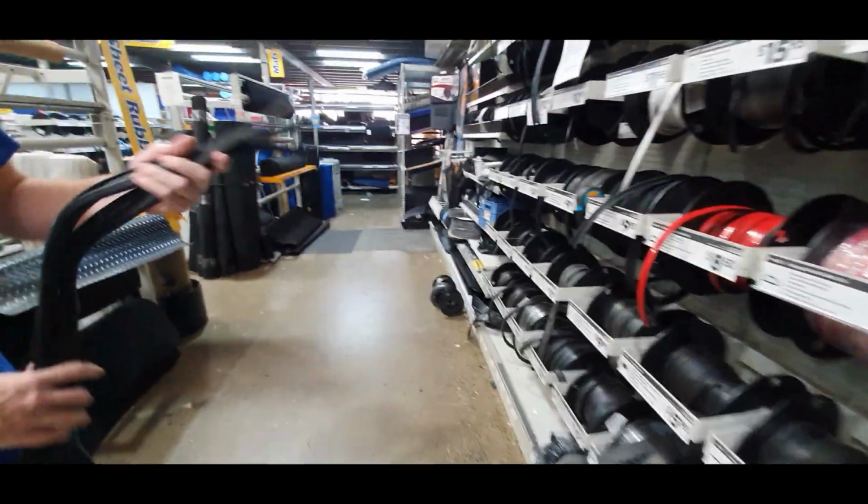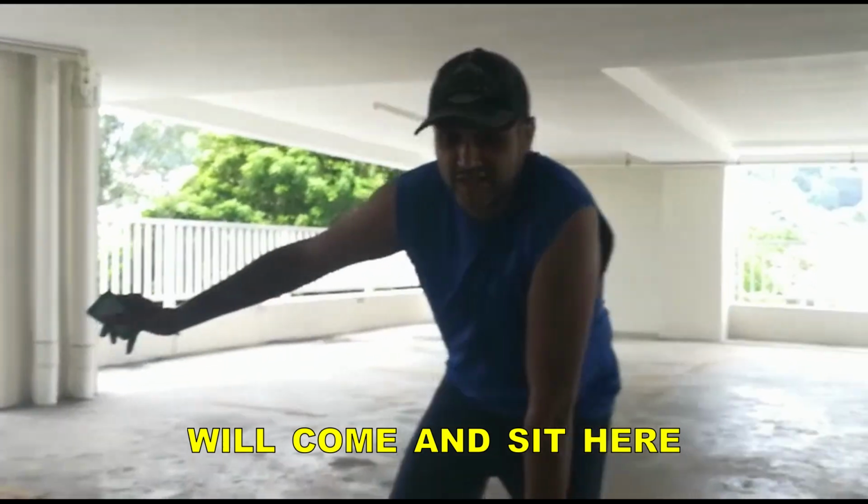Oh, there it is. So that was this one here, was it? This beautiful Peugeot will come and sit here in this car park.